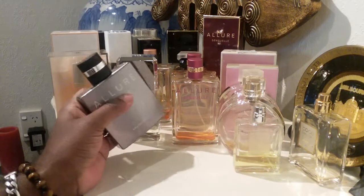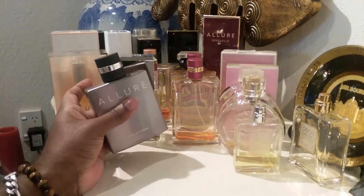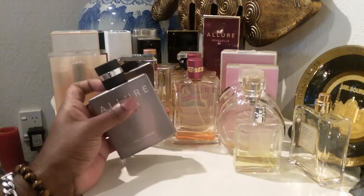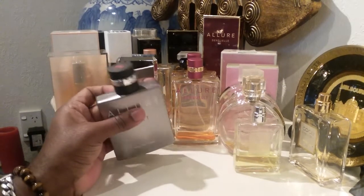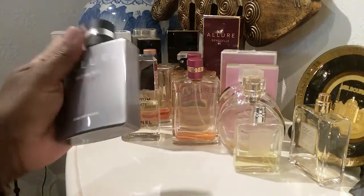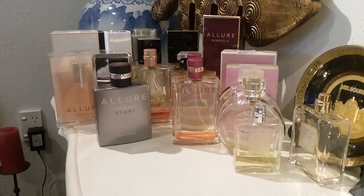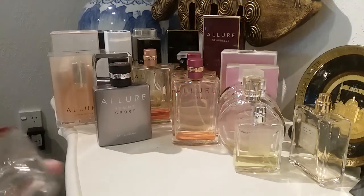And this is very citrusy, aromatic, fresh, spicy, and I think it has more of like a balsamic smell as well. You can smell a lot of vanilla and woody sort of smell. And this is Chanel Allure Homme Sport. I really like that one. This is really good.